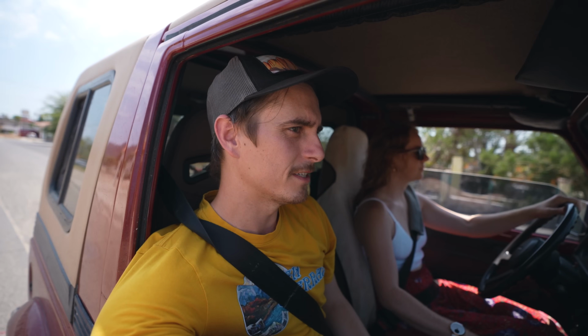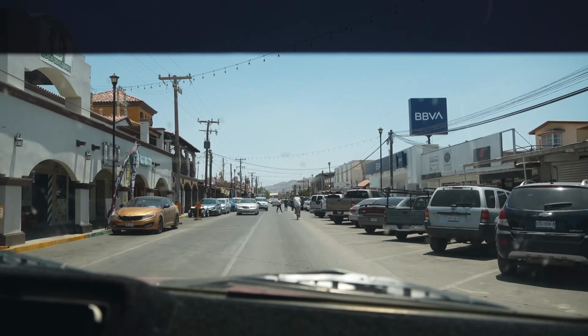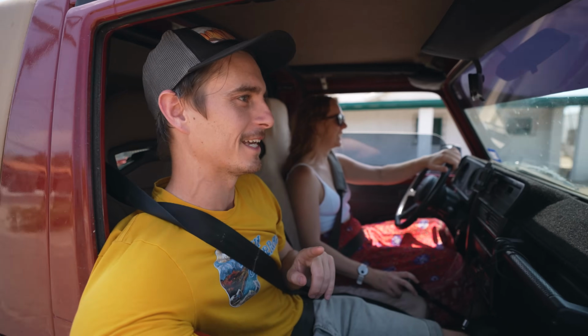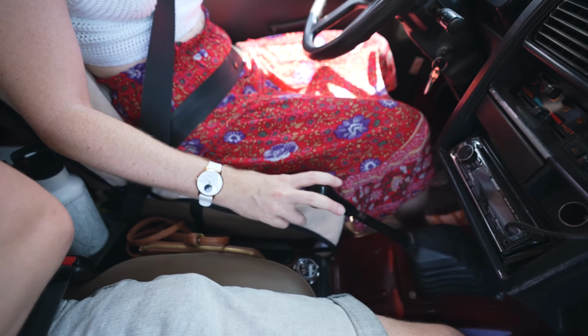San Felipe has been super duper drivable. It is very chill. There's not a lot of traffic. There are, however, a lot of stop signs, so you got to watch out for those. And what you really got to watch out for is the speed bumps, man. Those will come out of nowhere, and they will wreck this Suzuki if you don't slow down. But it's been pretty easy driving in Mexico so far, right? It has been, except I'm getting a callus on my hand from constantly having to shift this thing at every stop sign.